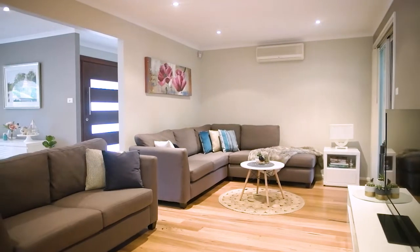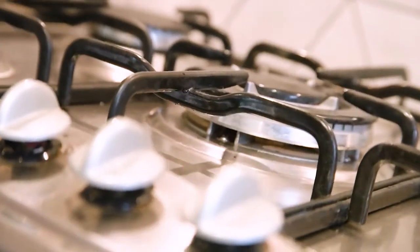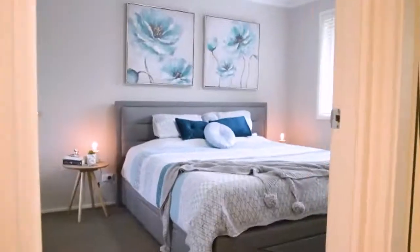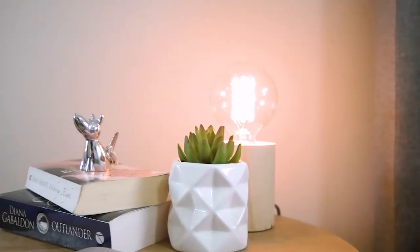The contemporary gas kitchen features stainless steel appliances, an attractive sunken wash-up area, coordinated tile splashback, and a waterfall Caesarstone benchtop. Four generous bedrooms branch off the main hallway, as does the brand new three-way bathroom, specially modelled for busy family life.